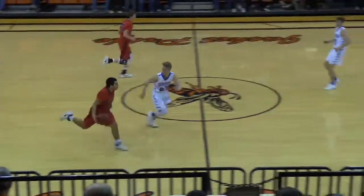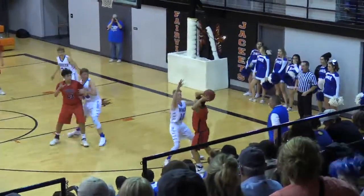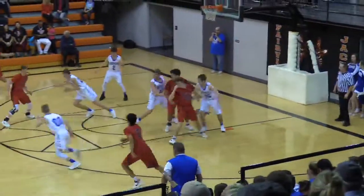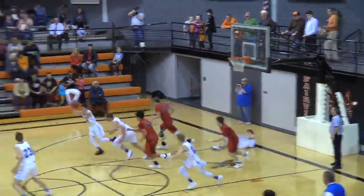Parsons nearly gets another steal. And McBee going for the steal. Like what you're seeing on Parsons. Oh, had the steal, but the shot is no good. Neville with the rebound, pushes the fast break.